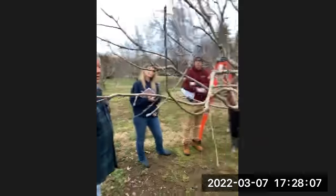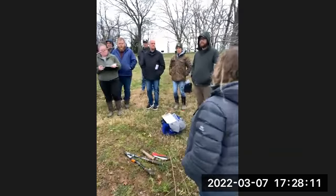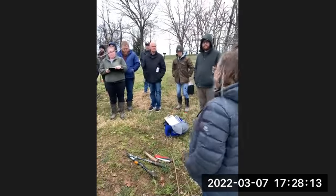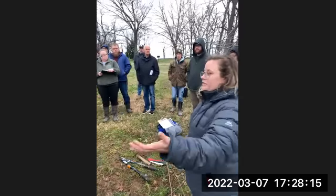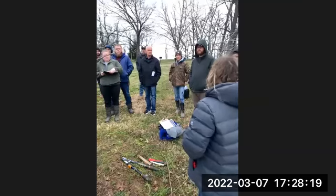Yeah. And just know that growing fruit trees, like we talked about earlier, is difficult. So you're not always going to get perfect fruit off of your trees. And it's okay. You can eat an apple that has cedar apple rust. It's not going to hurt you. It's just not going to be the most beautiful apple you ever saw.